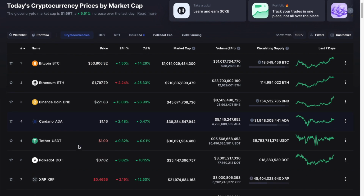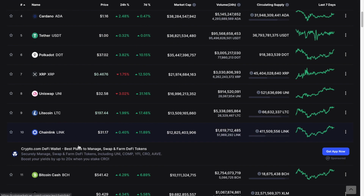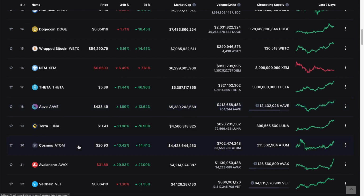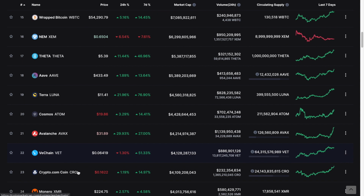And at least for the day, if I were to scroll down to Vechain, we can see the position of Vechain right now. I believe it's in the 20s, so let me see if I can see. Right here, 22, and we have the price point around 6 cents. And you can see the last 7 days, the percent gain has been quite high. And their current market cap, at least for today, is essentially 4 billion.